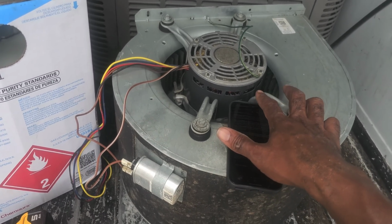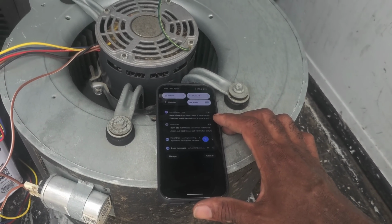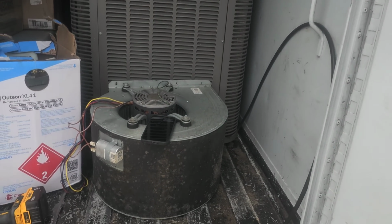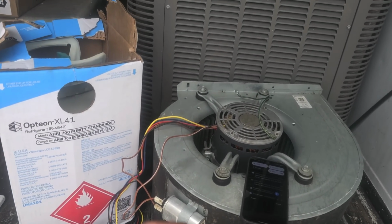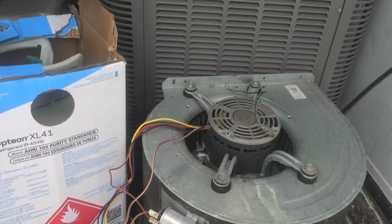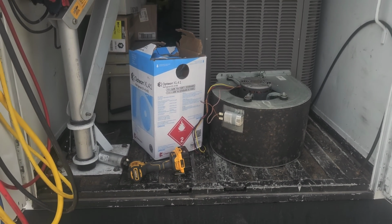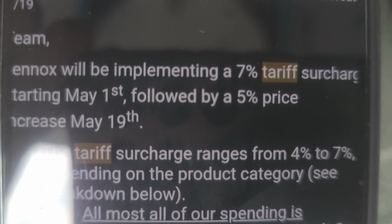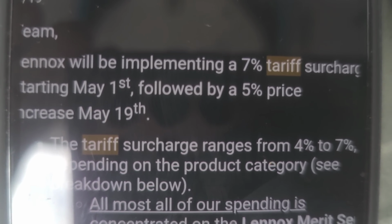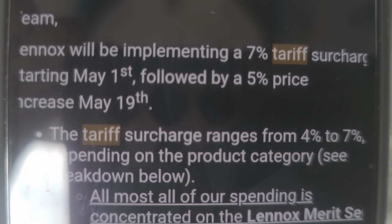Good luck on them aluminum coils, but it seems like they should still have a bunch of evaporator coils out there, even if they don't have condenser units. But we'll see. That's what we're dealing with, folks. So we try to warn people to go ahead and purchase your equipment before this year, because prices fit to skyrocket. As you can see on it, Lennox will be implementing a 7% tariff surcharge starting May 1st, followed by a 5% increase May 9th.